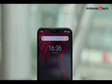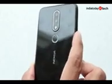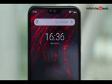Next, taking further this notch design, it's the premium look of the phone. You get a glass back and a metal frame to top it off. The black color variant we received for review looks quite nice. At 16,000 rupees, it's quite a premium phone to have, and also an ergonomic one.